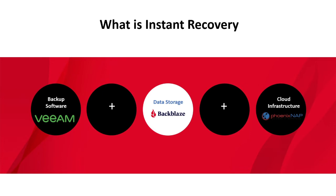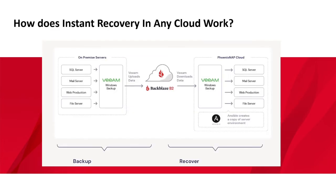So looking at what this looks like from an image perspective, overlaying what Michael spoke about, your on-prem infrastructure, your performance tier, your capacity tier. It's kind of the same thing, right? You have your on-prem servers backed up by Veeam. You may have your SQL, your mail server, your web application servers, your file servers, all being protected and backed up by Veeam to Backblaze B2. Should a disaster happen, all you do is run a single Ansible script, which provisions all the resources required to restore the data you've protected using Veeam back in the cloud, in a completely different network, and you get up and running really quickly.